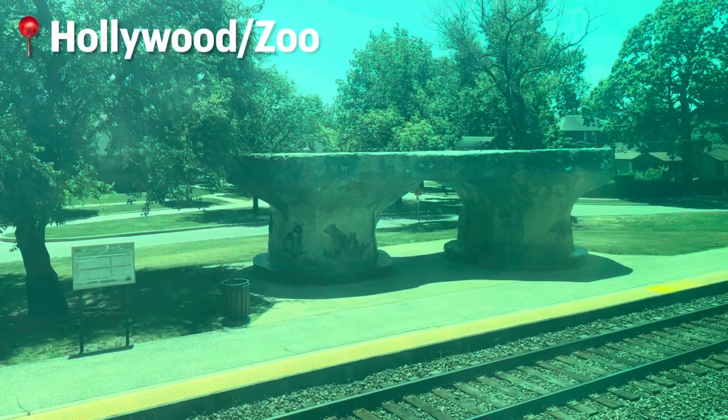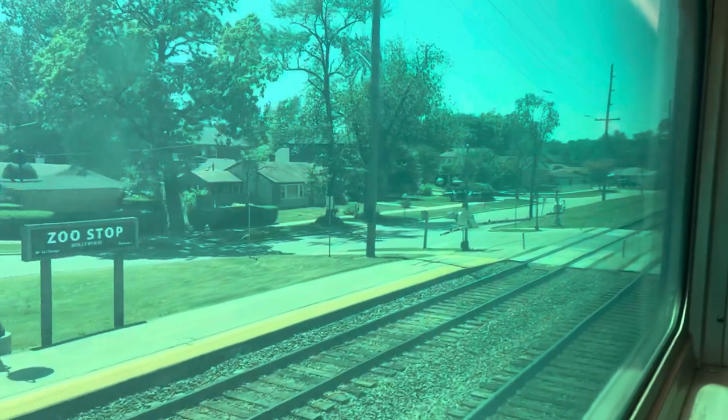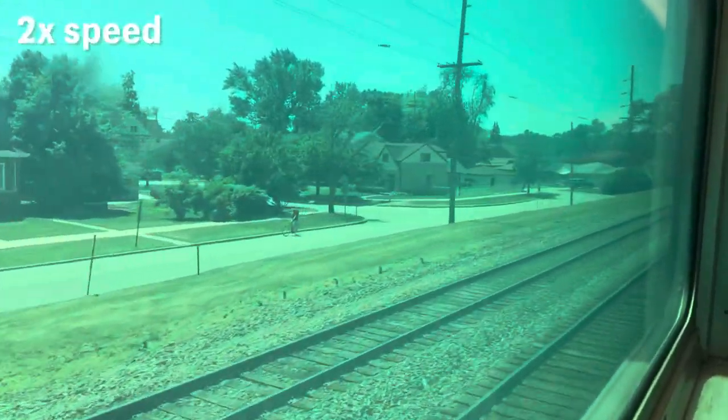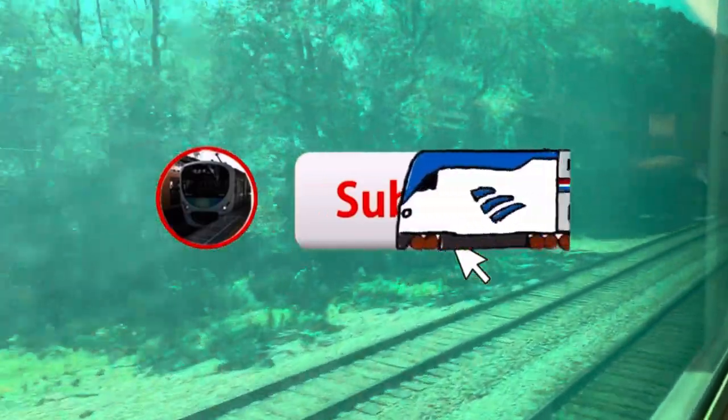The BNSF line has 26 stations, some of which are spaced very close to each other. We are now departing Hollywood Zoo Station, which serves the popular Brookfield Zoo, and I've sped up the video a little bit, but you'll see that the next station is actually really close to this station. The next stop will be Brookfield.